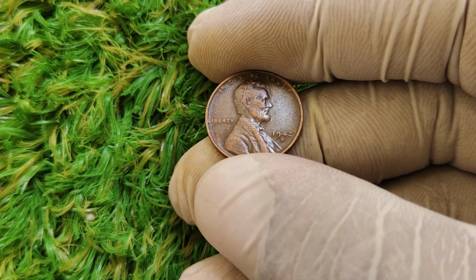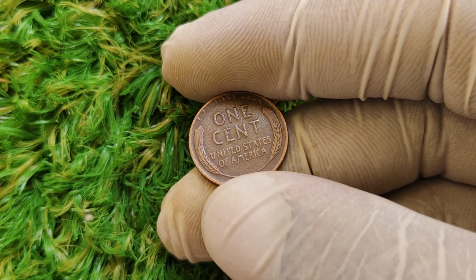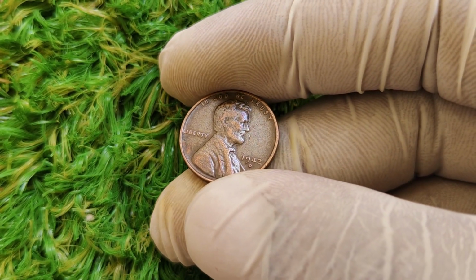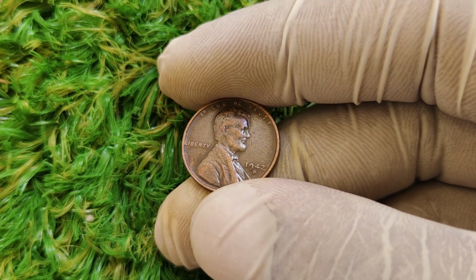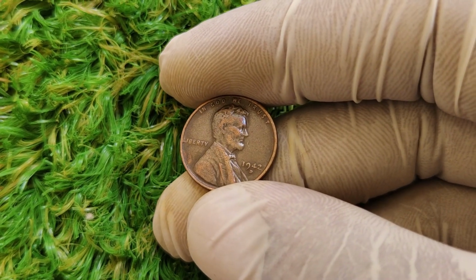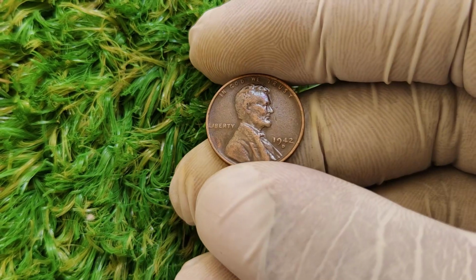Circulated, good to fine: 5 cents to $1.00. Extremely fine, XF: $1 to $3. Uncirculated, MS60 to MS63: $15 to $50. High grade red, MS65 plus: $1,000 to $5,000. Ultra gem, MS67 red certified: up to $69,277. Amazing, right?